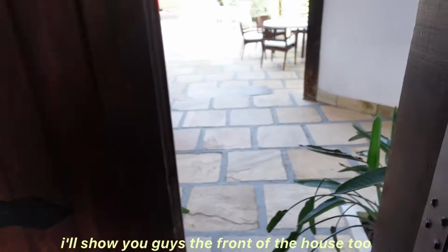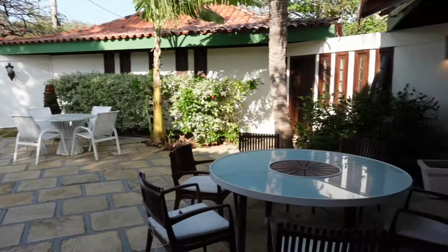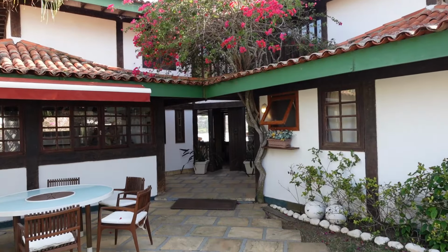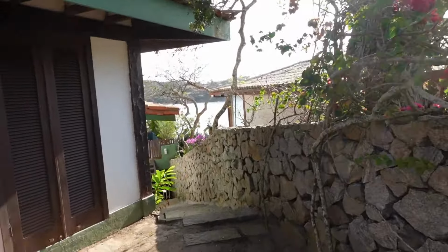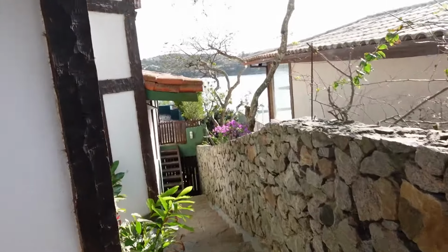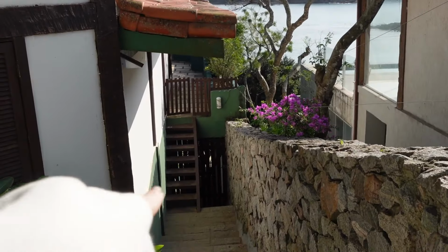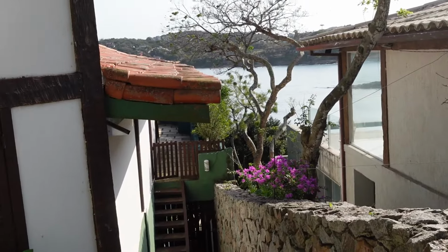I'll show you guys the front of the house too. Super cute little Airbnb. Reason that we ended up picking this Airbnb is because you kind of have your own private little walkway down to the beach, which I'm obviously going to show you guys later. We're going to be going down to that beach at some point, but there's little like private stairs down there, so it's a very secluded beach, which is awesome.